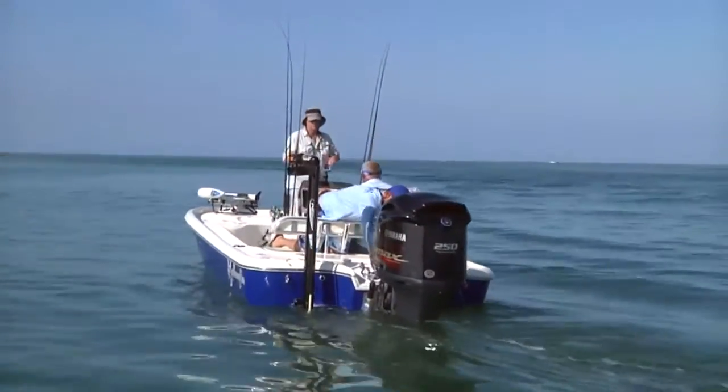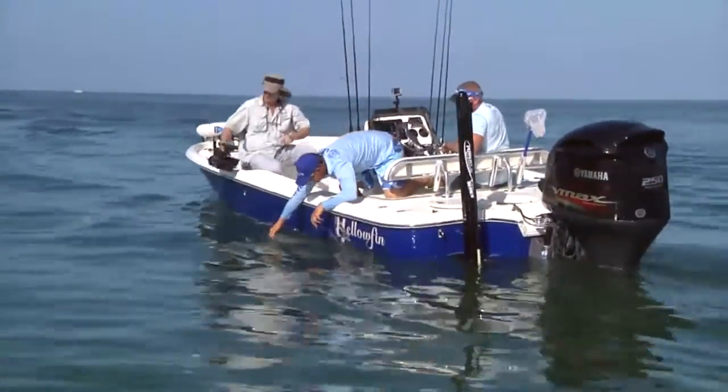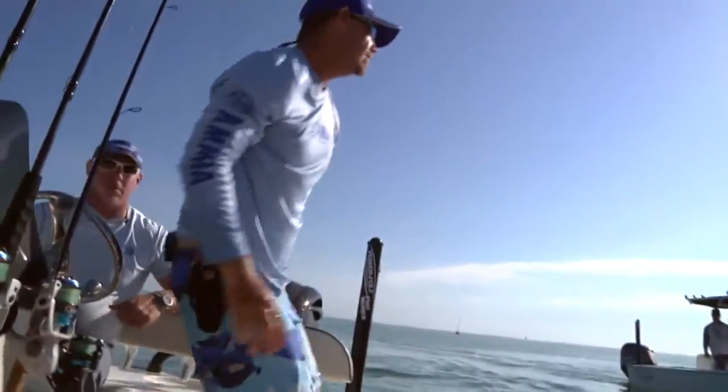I'm gonna get a release. Ready to go. She goes. Let's keep the boat right on top of her to keep the dolphins off.